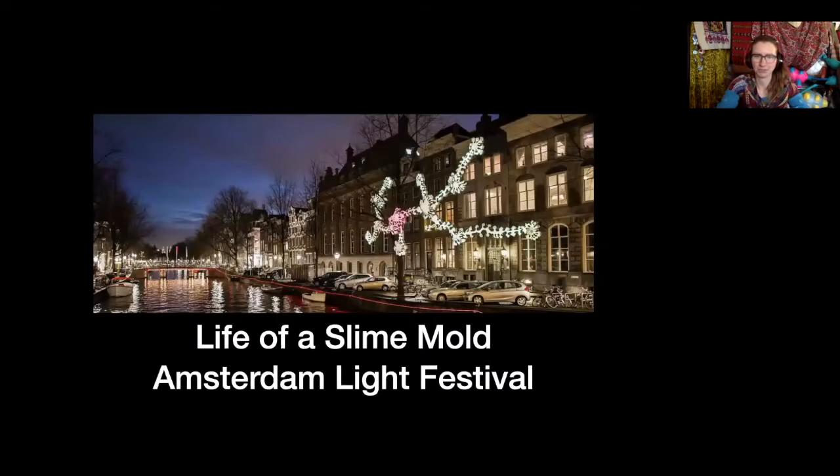And here's a picture of it at night. So it has lights that kind of pulse through it. So it feels like the slime mold is growing across the night sky above the canal.